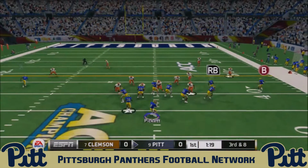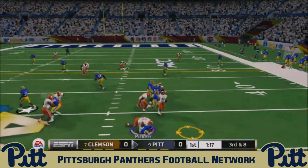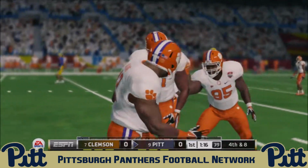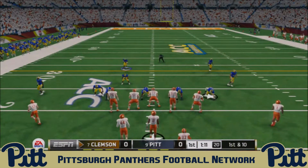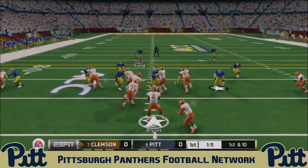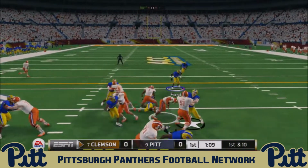3rd and 8 now, 3 wide set for Pickett. He's back, nowhere to go. Huge pressure up the middle brought by Clemson, and they're going to bring Pickett down, but he just gets the ball away. 4th and 8, and the Panthers forced to punt yet again. 3 consecutive punts here to open things up for the Panthers.